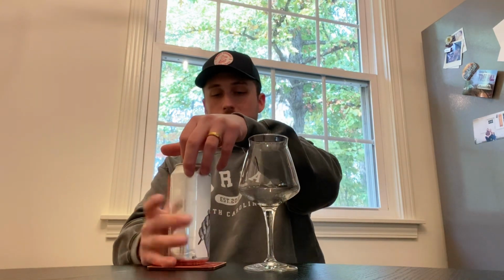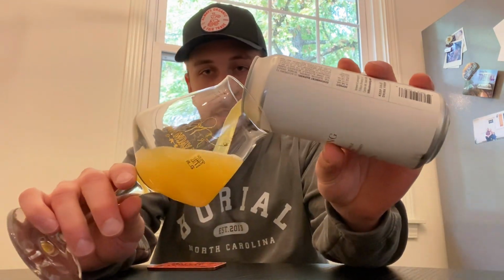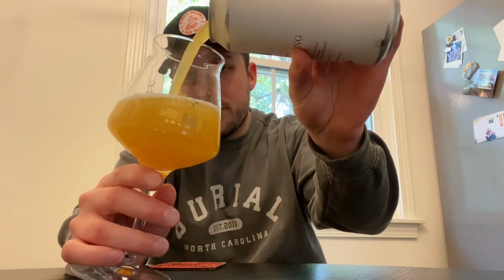This was canned on September 25th, so we are a little over 3 weeks old. Still super fresh. I'm assuming it's a hazy. Most of the stuff I see from Trillium is hazy. Oh man, I can smell it already. We use our Teku glass, because it is a little bit bigger of a beer. I am very, very excited for this.